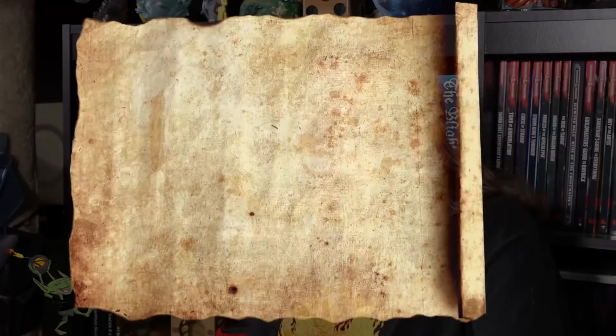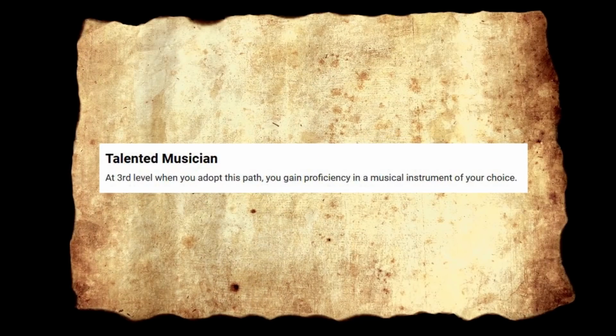When you first get this path at 3rd level, you get Talented Musician. At 3rd level, when you adopt this path, you gain proficiency in a musical instrument of your choice, which is definitely not a usual Barbarian thing. Yeah, so you get more skills. Also, you're going to get Battle Cry.